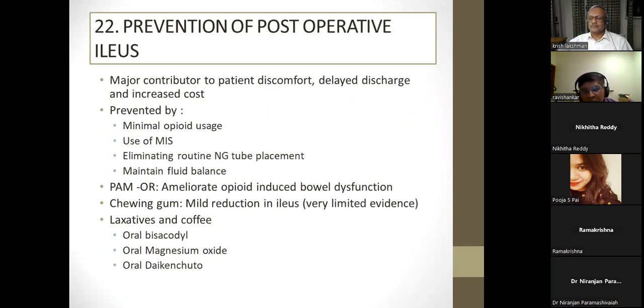Now, coming to the next topic, prevention of post-operative ileus. It is a major contributor to the patient's discomfort, delayed discharge, and increased cost. How do we prevent it? By minimal usage of opioids, use of minimally invasive surgeries, eliminating routine NG tube placement, and maintaining fluid balance. Also, peripherally acting mu opioid receptor antagonists like alvimopan and naltrexone can be used. They reduce opioid-induced bowel dysfunction because they act only peripherally, not centrally.